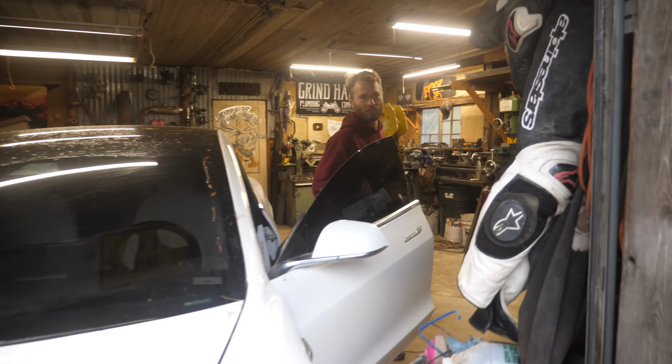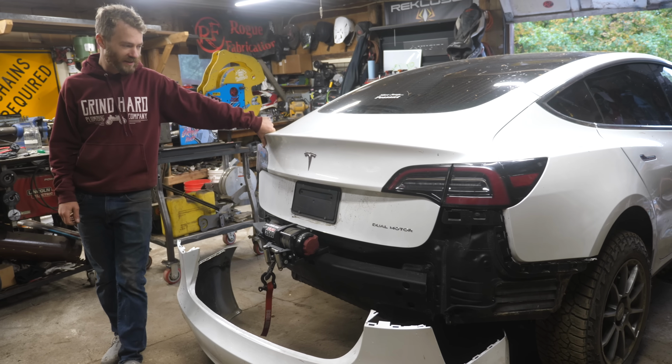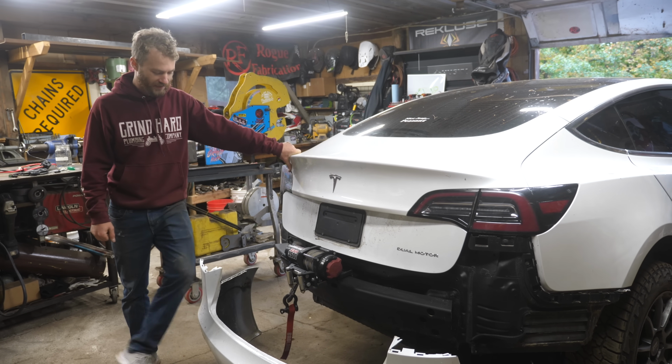Good day, getting a Tesla in the shop. Does this shop make my Tesla look big? Today's the day the off-road Tesla gets a rear bumper, and not this plastic one.